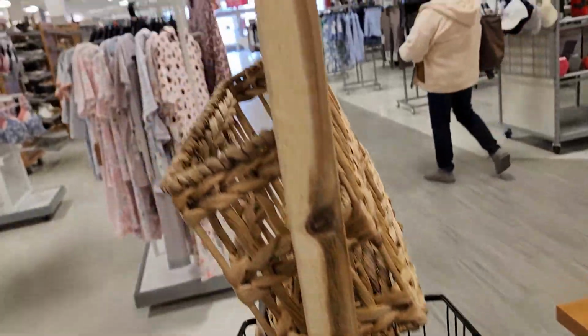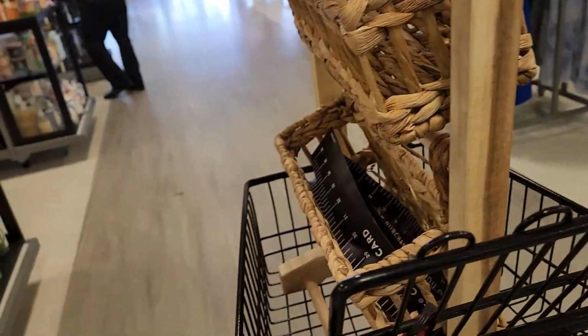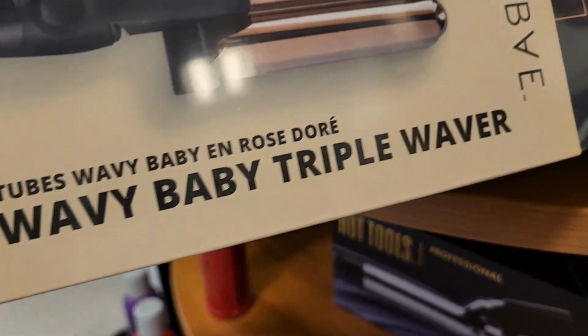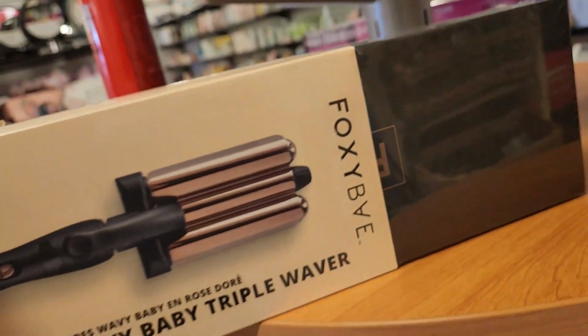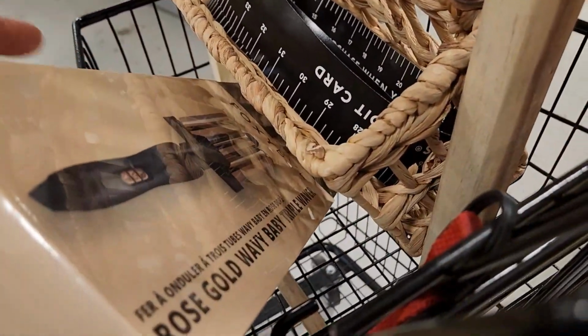Now, I do want to head over to the beauty and accessories department. I have been looking for a curling iron, specifically the 3-barrel one that creates the little beach waves, and I found one. This is by Foxy Bay, and it is a triple waver, I believe it's called. I'm genuinely excited to try this one out. It's only $34.99, and I almost bought the exact same one on Amazon. So this is coming with me.